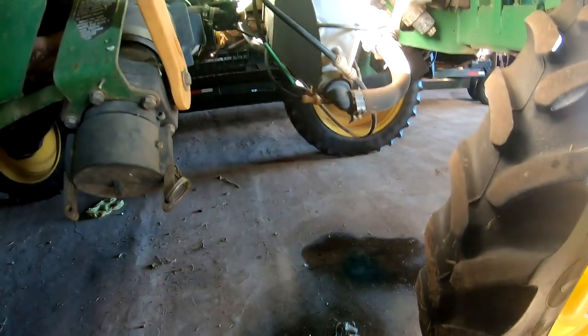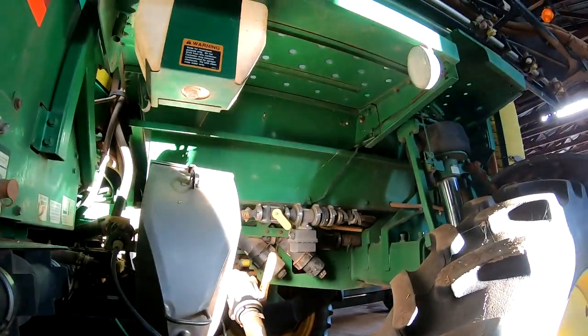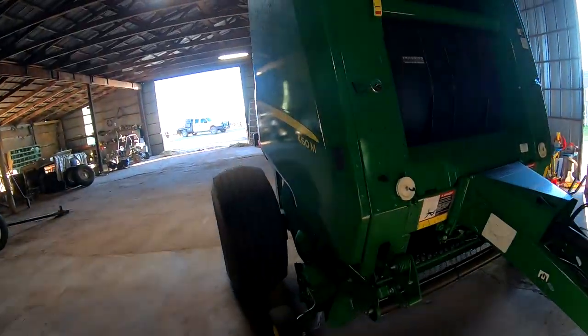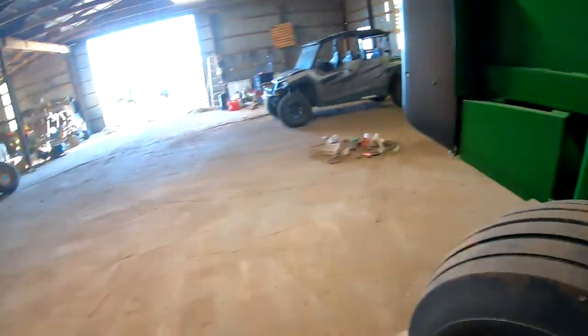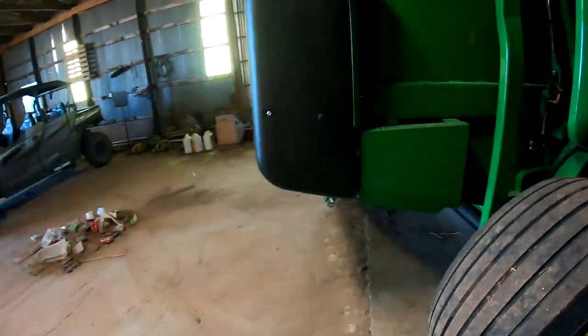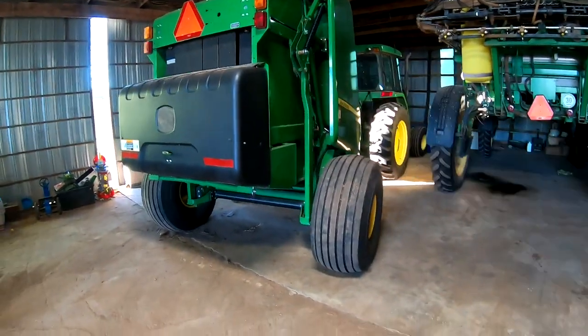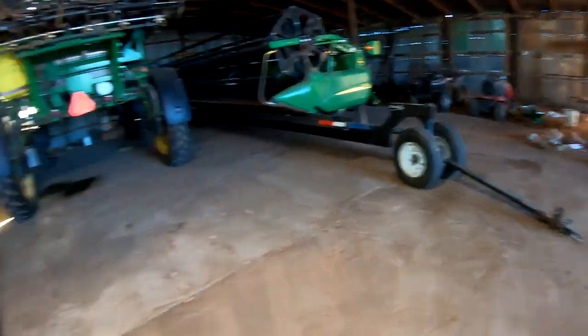So now it's winterizer dripping out of it. It's not chemicals, but that's what we're kind of up to. I'm gonna have to get a little more stuff cleaned out of here. I'm probably gonna put my four-wheel drive tractor, that 9220, back in this corner, and then I may back this baler up over here somewhere.